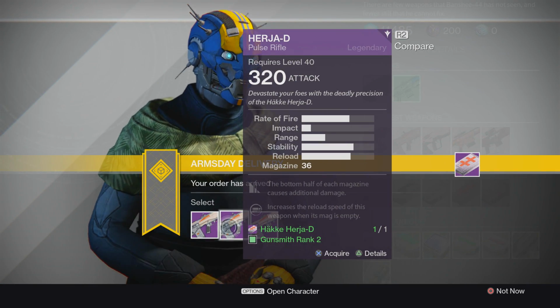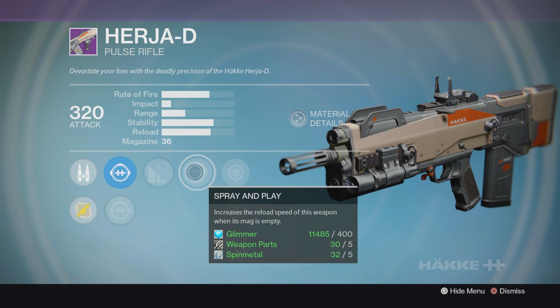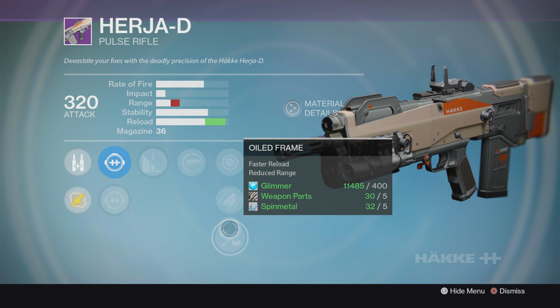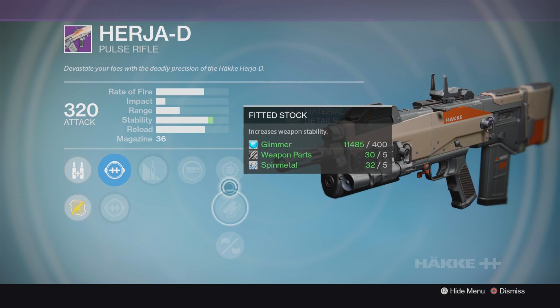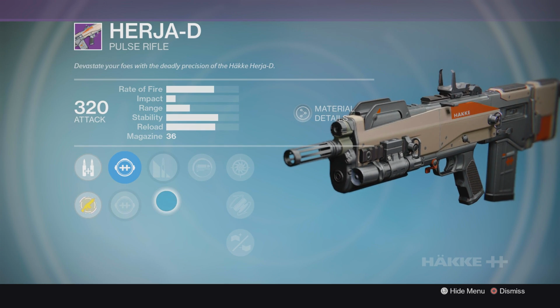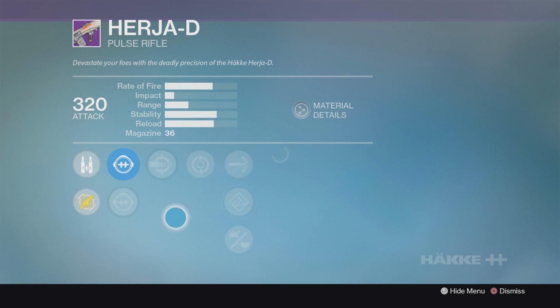Roll number 2's got glass half full, spray and play, snapshot, fitted stock, and oiled frame, which is usually a great combination. Glass half full and spray and play are two perks that work great together, and of course fitted stock is going to give you a little bit of a boost to stability. But once again, without a bigger boost like hand-laid stock or braced frame, or even counterbalance, this gun's going to fall a little bit short.